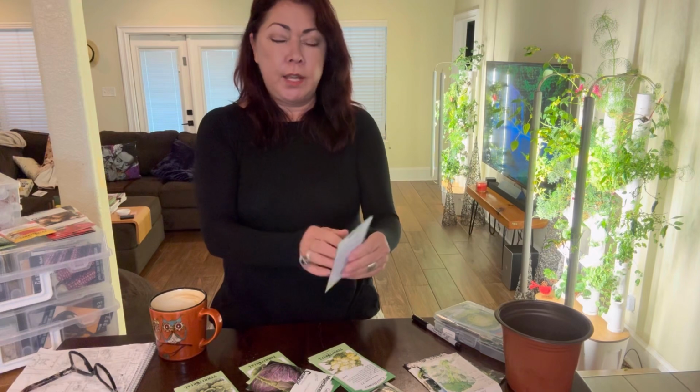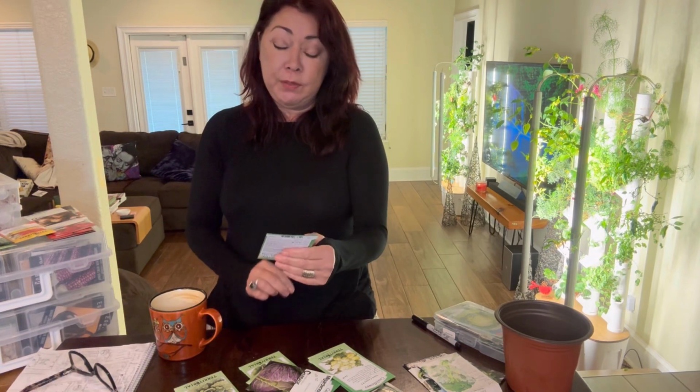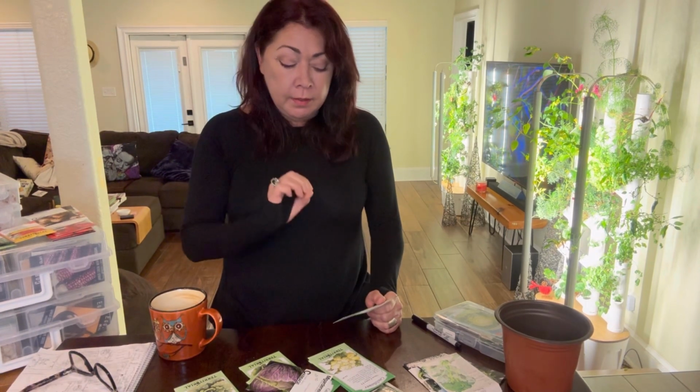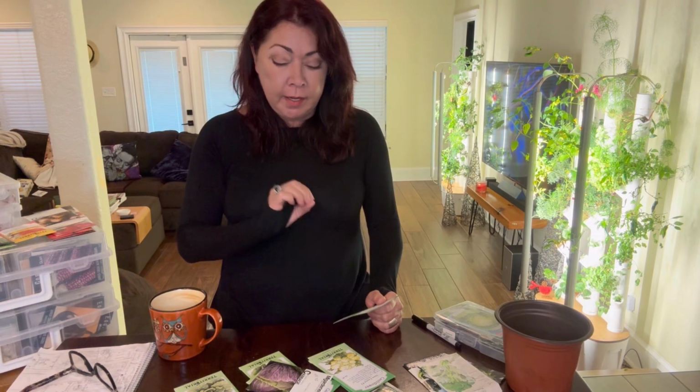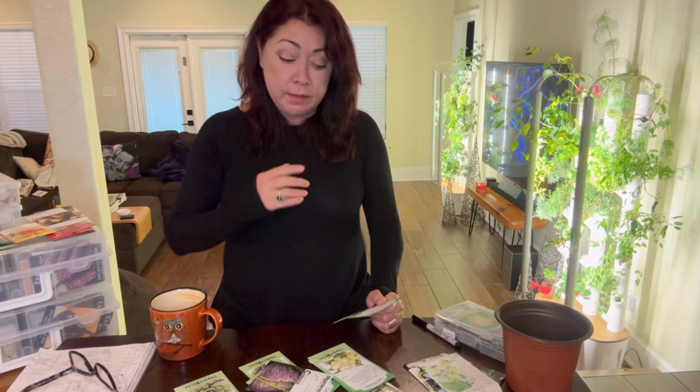So I found a broccoli called jacaranda. And let me read this to you. It is 50 days, y'all. 50 days. I think I can get 3 succession times out of this. And I have already mapped it out. I've already put my dates down so I know exactly when to start new seeds for this.